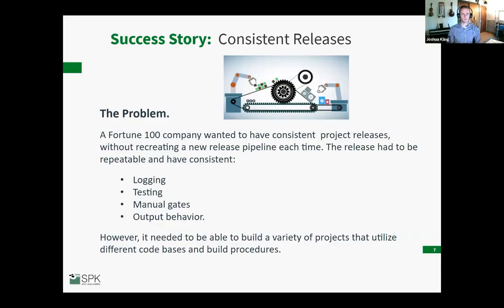So the problem was we were working with a Fortune 100 company that wanted to have consistent project releases without recreating a new release pipeline every single time. The release had to be repeatable, and it had to have consistent logging, testing, manual gates, output behavior, and actually quite a few other requirements as well. But there's too many to list here.